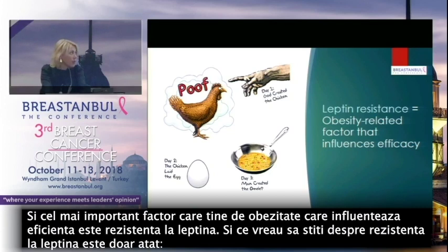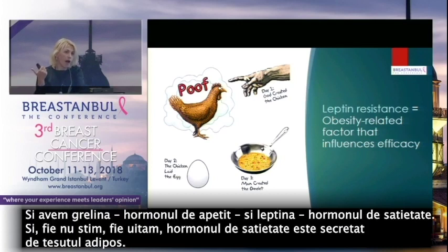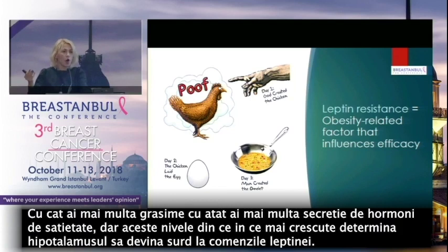And the most important obesity-related factor that influences efficacy is leptin resistance. And what I want you to know about leptin resistance is just this. Eating behavior can be influenced by many factors in general, but it is influenced specifically by two hormones. We have ghrelin, the appetite hormone, and we have leptin, the satiety hormone. And even if we tend to forget, the satiety hormone is secreted by fat. And the more fat you have, the more satiety hormone you have.